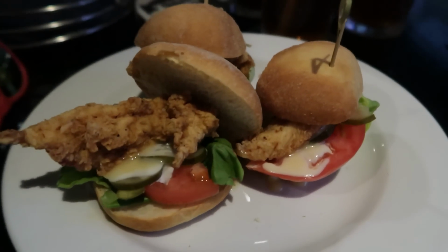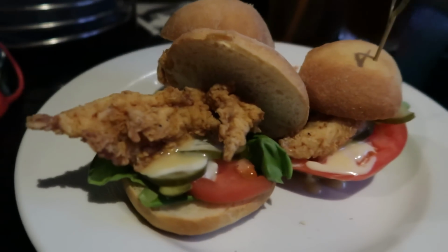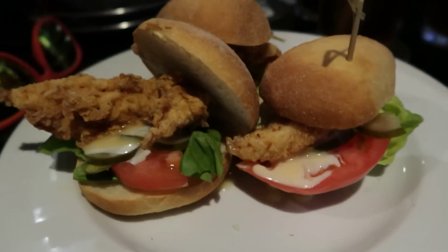I will say this about the little chicken slider. It was very, very tender. But the star was the aioli. The hot honey aioli. Now the thing is, it's called hot honey, but I didn't sense any heat. It didn't matter, it was delicious. It made the whole slider. It was fantastic. Well, look at you with a little bit more of a refined palate now.